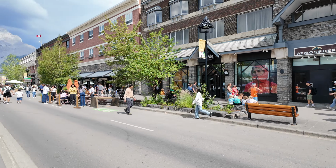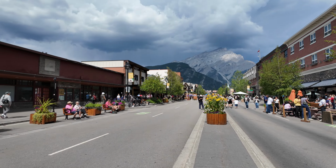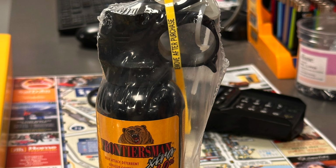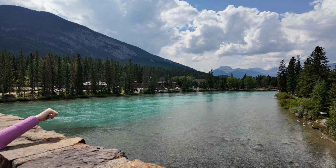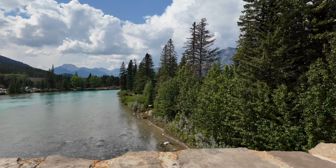We picked up some bear spray in the mini mall here, the Cascade shops. There's a pharmacy on the ground floor that sold it over the counter for around $60, so it's not cheap, but it's important to have if you'll be out walking at all. There are videos and guides on the National Park's website on how to use it effectively if you do encounter a bear.